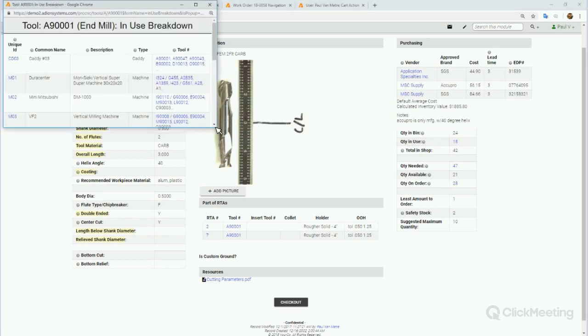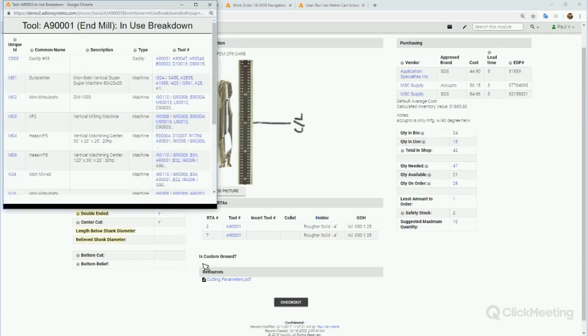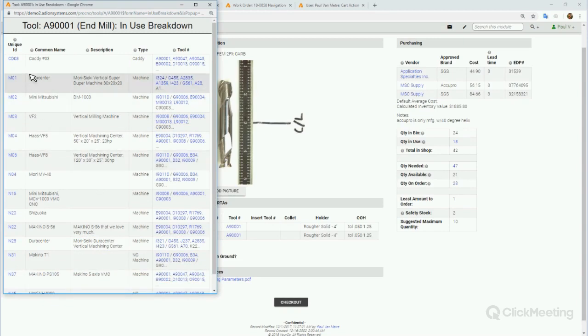So if I click on this little link, I can expand this out, and it is going to show me a list of all the machines currently out in my shop that actually have this tool in their tool changers or tool carousels right now. So I can see this is a very active tool. We use it on a lot of different jobs and machines.